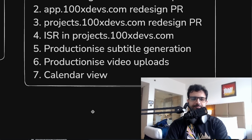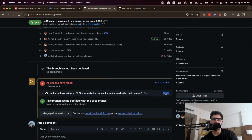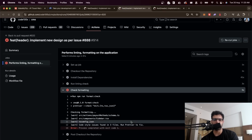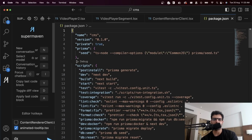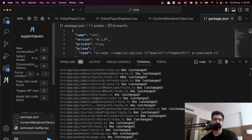Just one second. Sorry about that. Looking at the PR, lint is failing on some files. Let's quickly fix that. npm run format should just fix it. npm run format. package.json format fix. npm run format fix.